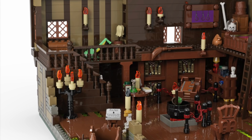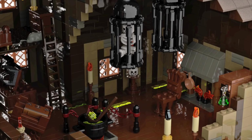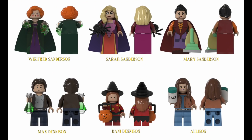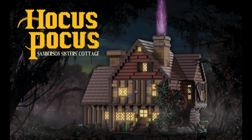Jam-packed with Easter eggs, in this build you can recreate many of the iconic scenes from the film. And there are just so many recognizable details, from the cages to the black candle to the iconic spellbook. The project's designer included so many of the memorable characters from the movie, and overall I'd be pretty excited to get this one as a complete set.